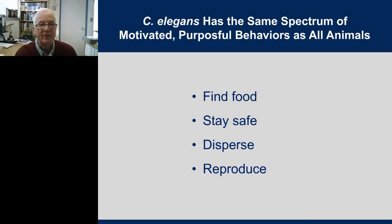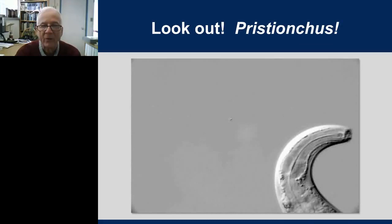It has the same motivated, purposeful behaviors as all animals. It has to find food, stay safe, disperse, and reproduce. In finding food, it will chemotax towards food, it can detect chemical gradients, and as I said, it will remember where it last found food. Staying safe may not be so straightforward, and I'm going to show you some movies of worm behavior. Here, for example, you will see C. elegans being devoured by a predaceous nematode bigger than itself. So go ahead, Tracy, run that movie.